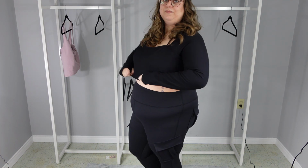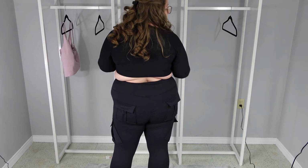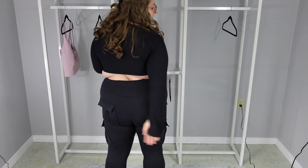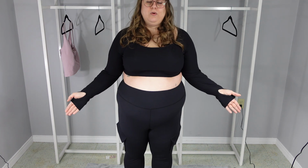So here they are. They did have a slight ruching in the booty crack area, but yeah. They are still comfortable. I just don't know how well they're going to hold up.